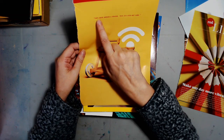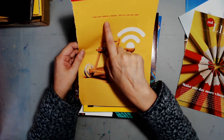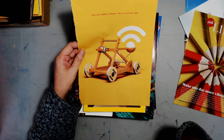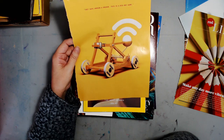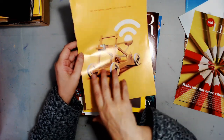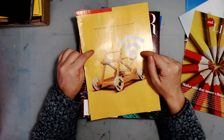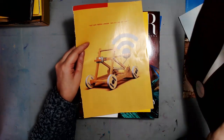This word says they have awoken a dragon. Well, that's a cute phrase. It's a very interesting little phrase. I could use that on a lot of different things. I'll have to save that with my words and stuff. And I probably wouldn't have noticed it because all I saw was this image. So not only take a look at magazines a couple of times, but look at what you're throwing away as well. You're going to find more than you realize.